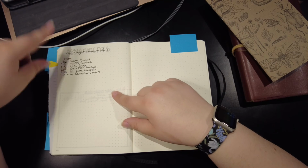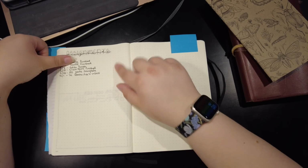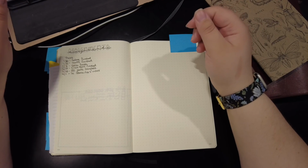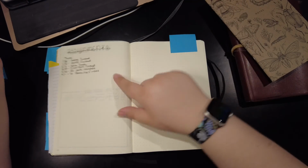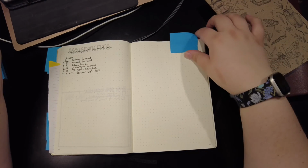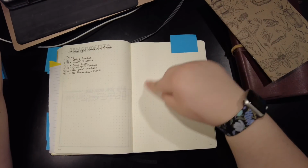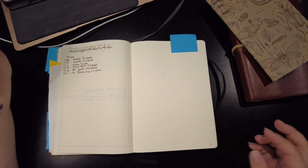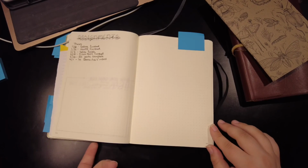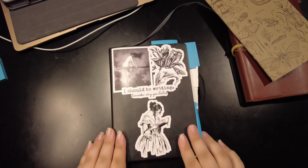Typically, I'll have the dates, the thing, and then I might put the grade. However, I am working on not letting my grades determine how I feel about myself, so I might just add a check mark that, hey, it's done. And then I also tend to include my graduate teaching assignments, so I know when to grade. But yeah, so that's a very basic overview of what my grad school bullet journal looks like.